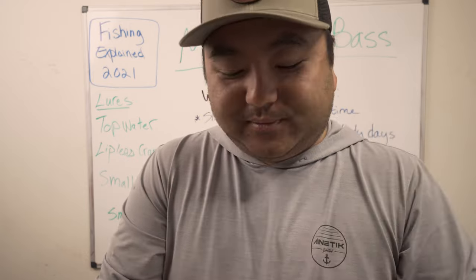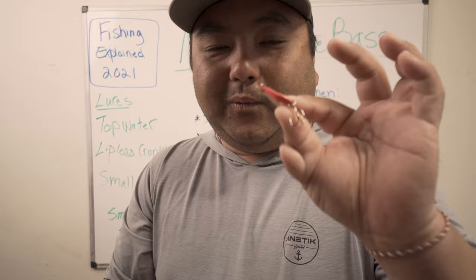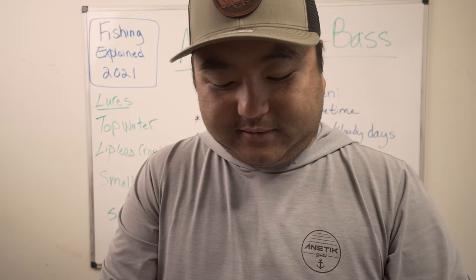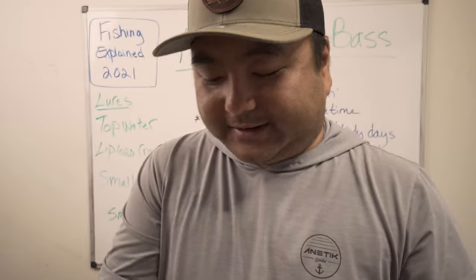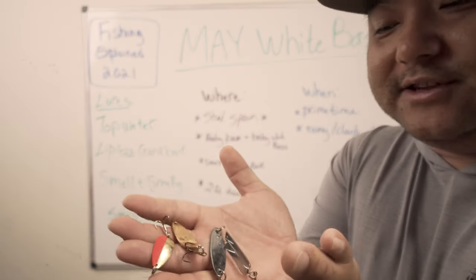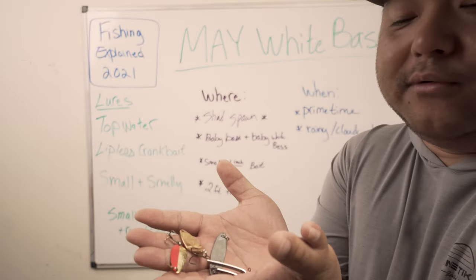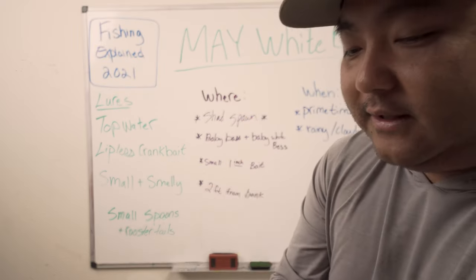The last spoon. It is a little CeeLo, 1/8 ounce. Color really doesn't matter, but, you know, white, blue. This one just happens to be a copper orange. Doesn't really matter. I think they all work. But be aware, this month you have to carry something like this. You're going to run into it. If you fish once a week, you're going to run into this problem. So the good fisherman will pack something like this.